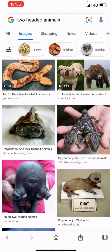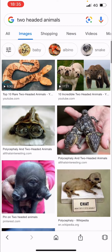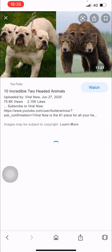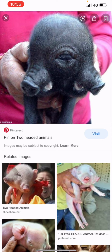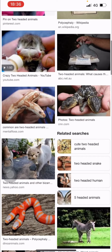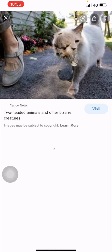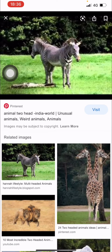See? These are insane. That's a three-headed dog. This dog is incredibly insane. What is this? That's a pig. Oh my god, a two-headed cat. How does it decide which way to go? One body, two heads, at the opposite sides.